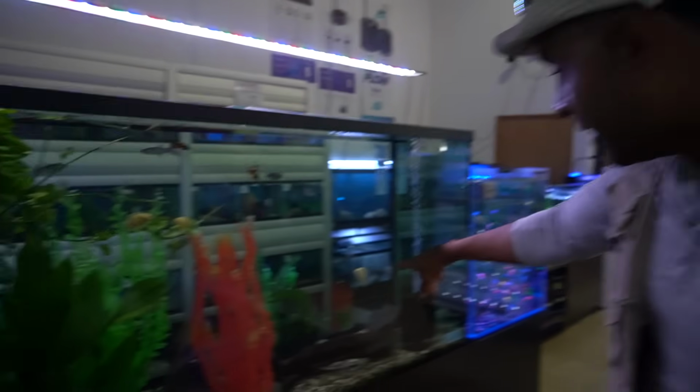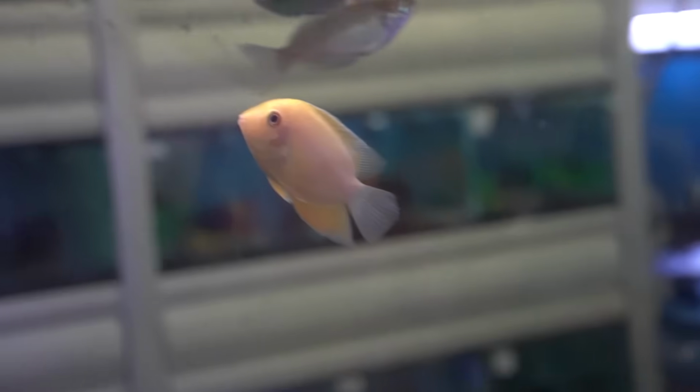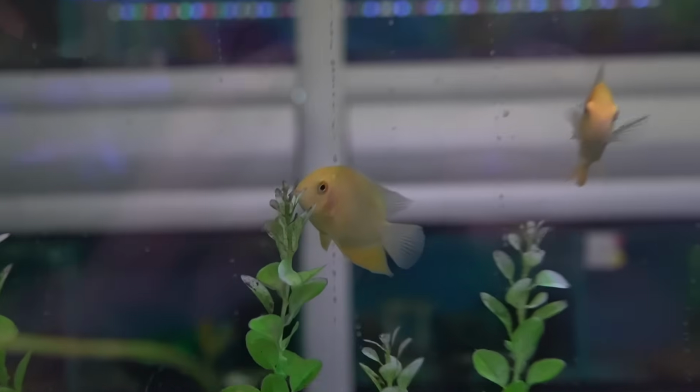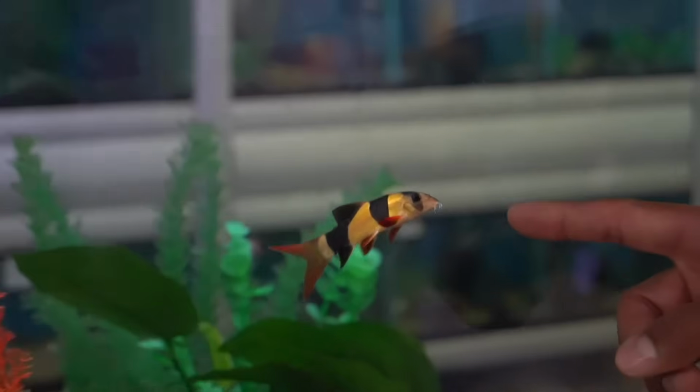And look at these. Look at that. What is that? In the comments below, what is that? I couldn't even tell you. It's beautiful though. I would love to have a bunch of, oh, there's more in the back. Look in the back over there, there's a couple more. They're stacked up back here with the clown loaches. Such beautiful fish. And they're so active in here when they're treated right.